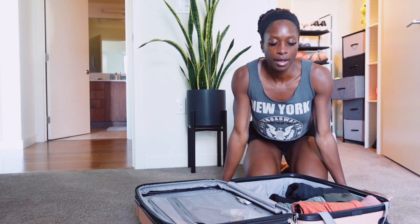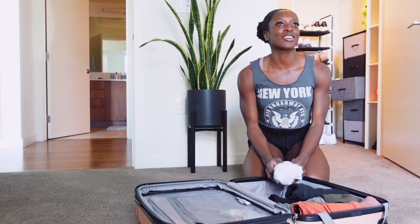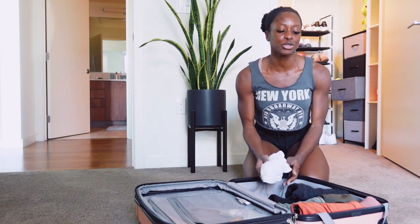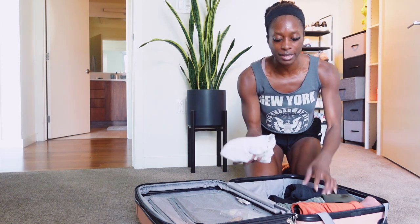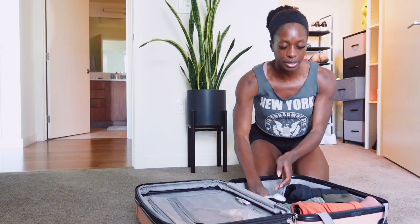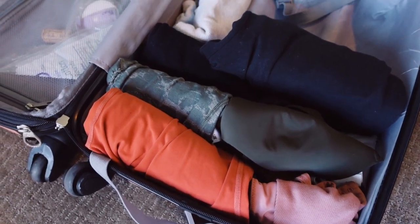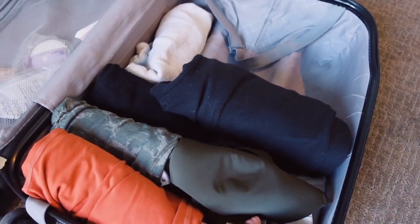Okay guys, so I'm packing because I have a flight tomorrow to Ohio. I'm going to Ohio for the Arnold. I've actually never been, but I'm going with PE Science, so I'm flying there. I'm just packing. It's starting to get a little bit dark, but I want to make sure that I finish packing before. Do you guys roll your clothes when you pack? I roll them like that. It's not super neat right now, but I like to roll them so I can fit more stuff in. Do you guys do that too, or is it just me?